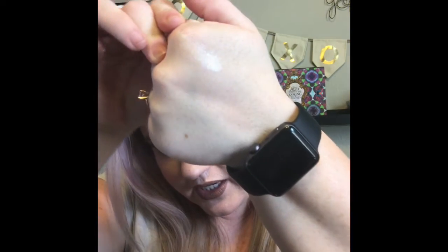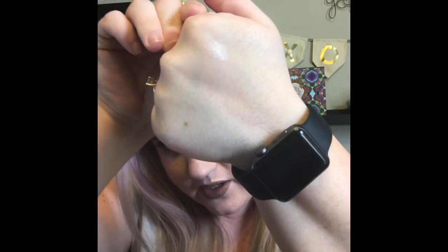Let's see if it'll show on camera. So here it is right here. You can see the glow that it has. On drier days, I'll mix it in with my primer or foundation. I really like it that way. It does have a little bit of sparkle in it, but if you mix it, you can't really tell. If I'm just going to use it as a highlighter, I pop it on the tops of my cheeks, and sometimes I'll go over it with a powder highlighter so that it intensifies it.